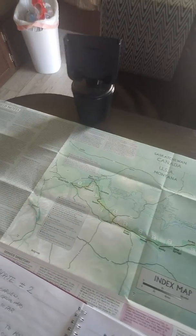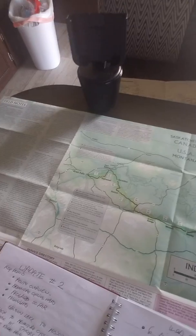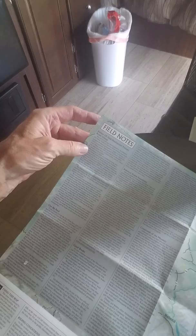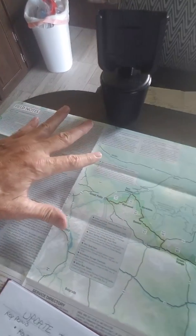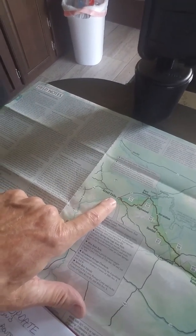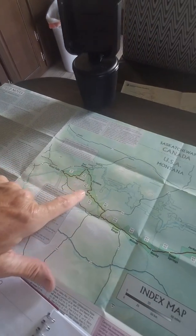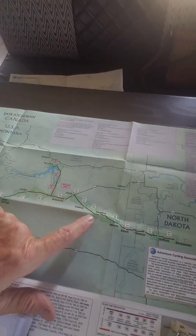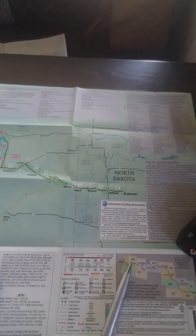So here's a little closer view. These are the maps that we're using, a lot of these field notes. Adventure Cycling does a great job. You get a lot of history. You can see from Great Falls, on over Lewistown, Winnett, and so on, all the way into Dickinson, North Dakota. So we're following this with a lot of detail. I'm not going to bore you with all that stuff, but that's the kind of info, along with the internet, that we're using. So okay.